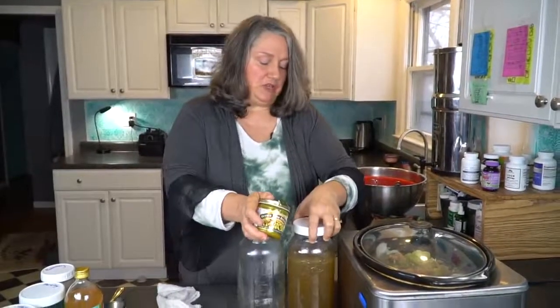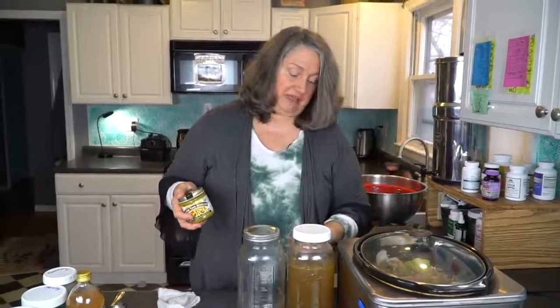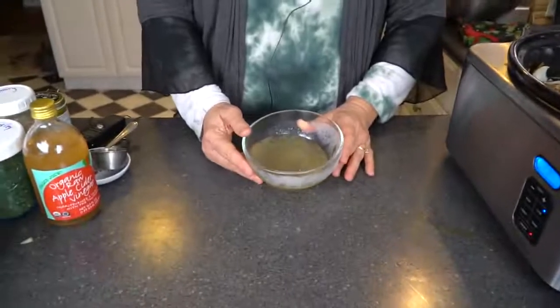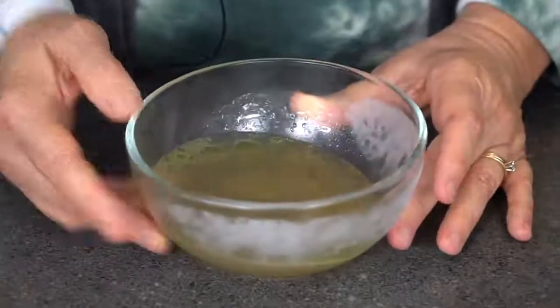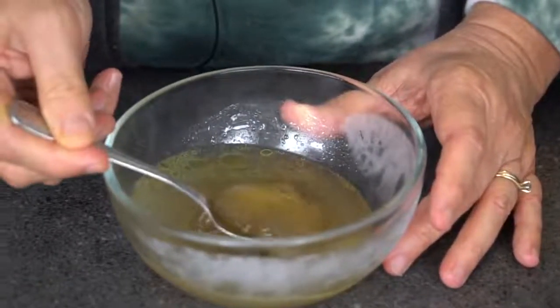And obviously the first batch was super golden. Your second batch is going to be a whole lot lighter in color, and there won't be as much fat because that was mostly pulled off with the first round of cooking. Here is the finished product. We popped it in the freezer just to get it gelatinized for you. But as you can see, we have bone broth gelatin.